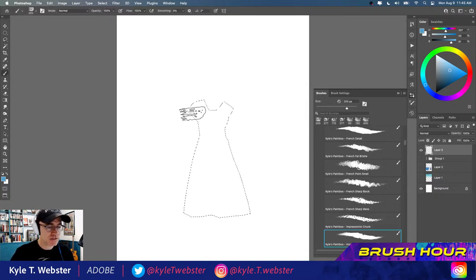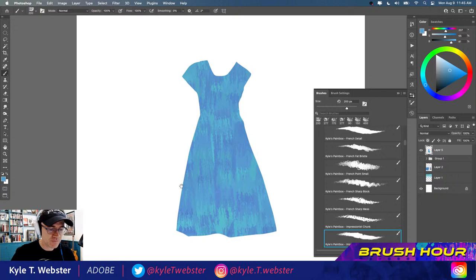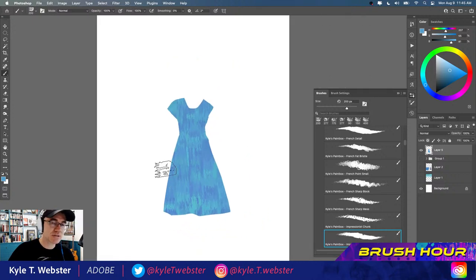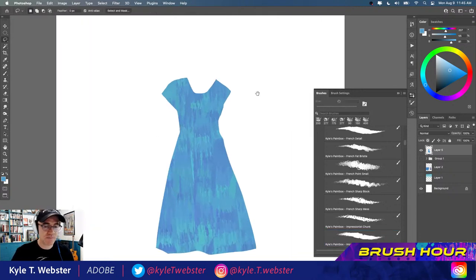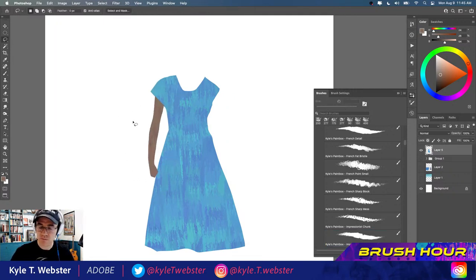Okay, let's say I've got this little dress here and I want to do this just straight up and down. Okay, isn't that great? Using the Impressionist brushes to paint inside of selections is a really good way to use them. Now I like this up and down thing I've got going on, right? So I'm gonna come over here. I'm just going to continue that up and down action. Subtle, you know, it's subtle.